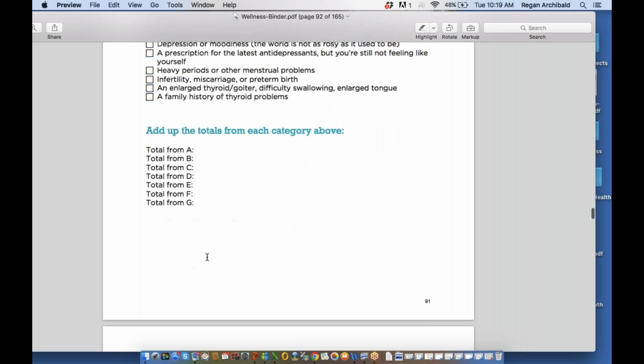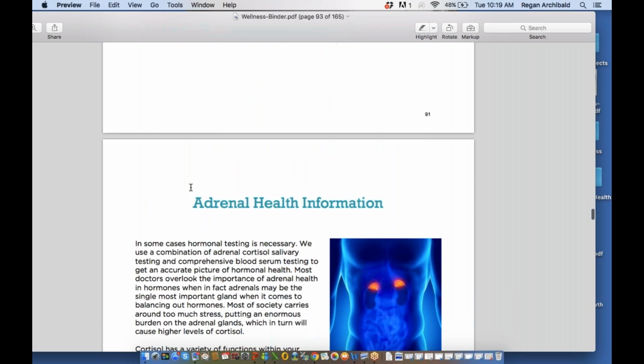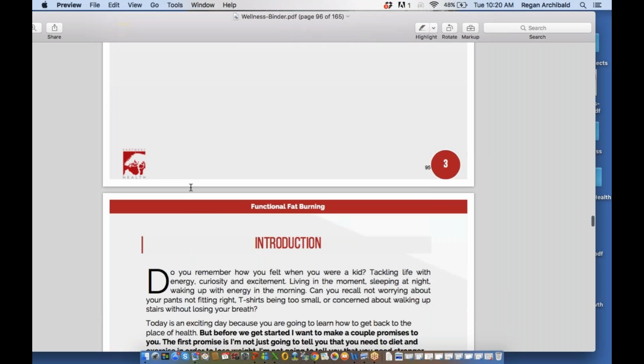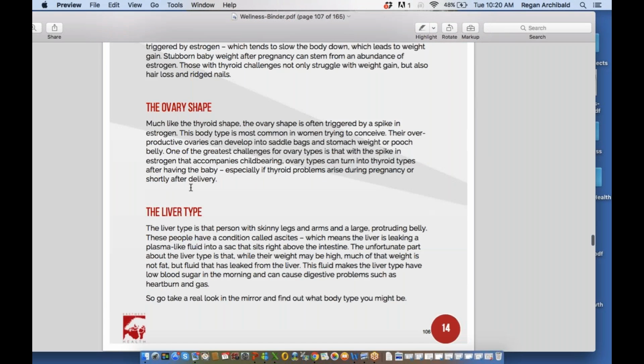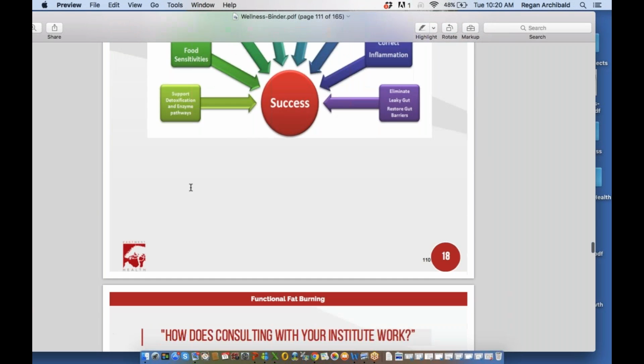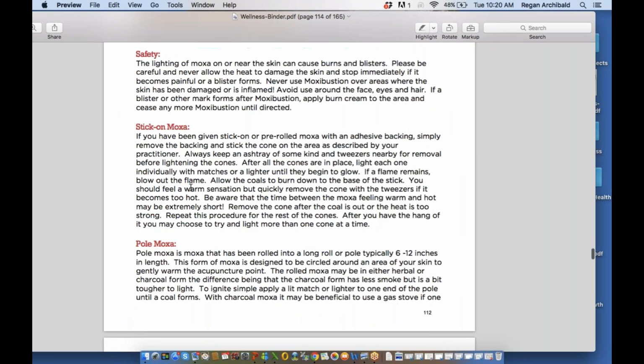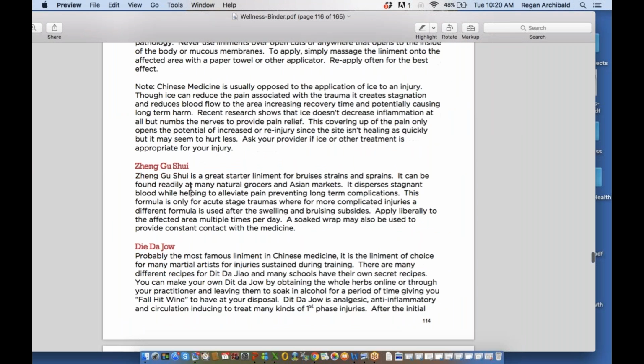We have ways of getting them engaged. They bring this test to the provider. We explain to them what adrenal health is. Here's the functional fat burning. We put that book in here. It gives them some good tips and clues and ideas. Here's a bulletproof diet roadmap, moxibustion, proper use of topical liniments.